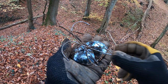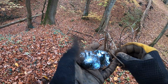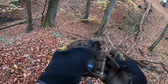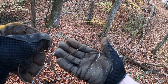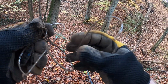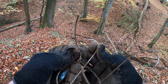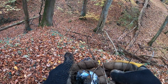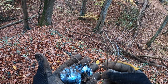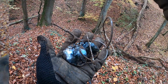Well, how about that for a find? Sunglasses. But they've definitely seen better days. Cool. Look at that for earpieces. I don't know if you can see that. It's springs. The whole thing is springy, so you can cup around your ear. Funny. Never seen a pair like that before. But I don't know if I've ever found a pair of sunglasses. That might be my first. Moving on.